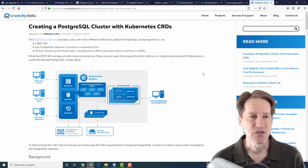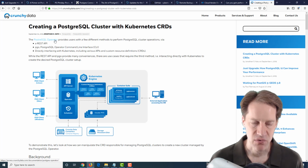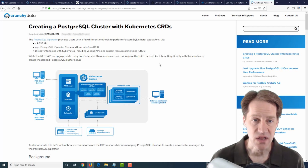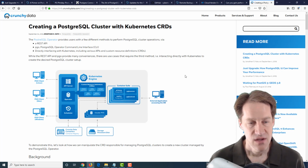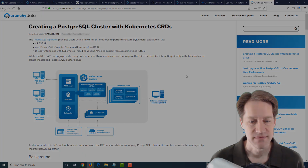And the last post is creating a PostgreSQL cluster with Kubernetes CRDs, and CRDs are custom resource definitions. This is a post about the PostgreSQL operator, which is a tool developed by crunchydata.com, to my knowledge, that eases creation of PostgreSQL clusters on Kubernetes. So if you're interested in doing that, definitely a blog post to check out.